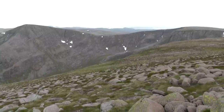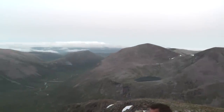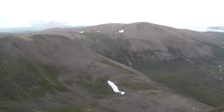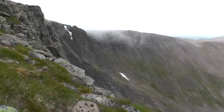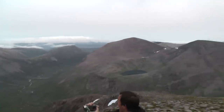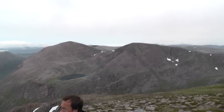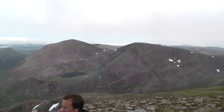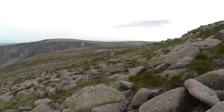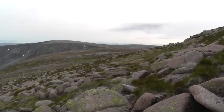Camp base Braeriach, 4,000 feet. What a place to camp for the night, eh? The second highest mountain in the UK, the third highest mountain in the UK, and the fourth, fifth, and sixth, higher than the rest. Strolling in over camp, base camp Braeriach.